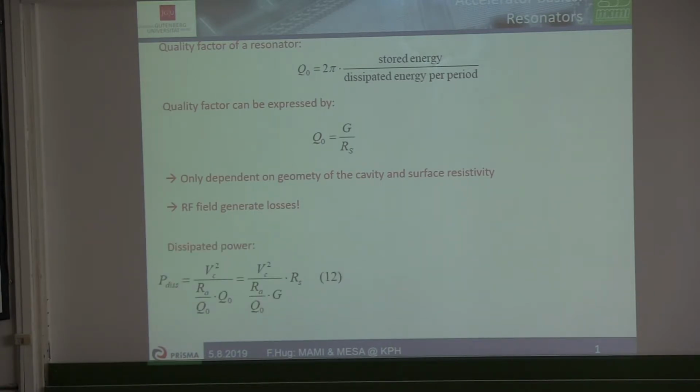And the dissipated power is given by the accelerating voltage squared, so if you double the accelerating voltage, here I have 4 times the losses. And here are some geometric factors and the surface resistivity. The accelerating fields are the demands you put on your accelerator. If you want high energies, you want high accelerating fields. The cavity geometry is given by the frequency you want to operate, for example. And the material, operating temperature, frequency and quality of the surface are all in the surface resistivity of your accelerator. And this also gives you the motivation for using superconducting cavities.